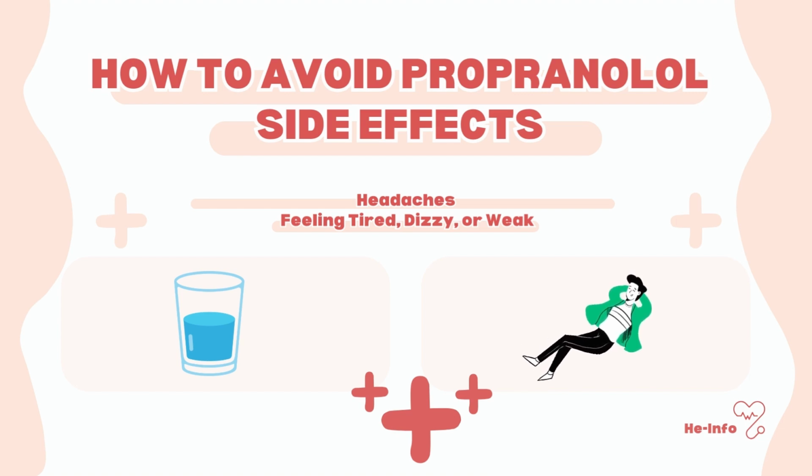Headaches. Headaches can happen, especially when you're new to the medication. What helps? Rest in a quiet, dark room if you can. Drink plenty of water throughout the day. Avoid too much alcohol, it can make headaches worse. Ask your pharmacist for a gentle pain reliever that's safe to take with propranolol. Talk to your doctor if the headaches last more than a week or become severe.